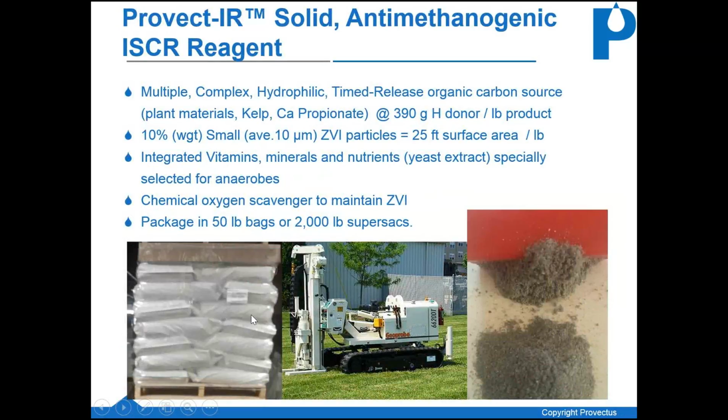So that's what Provect-IR is. It's very similar to EHC, which I developed 10 years ago, and if you saw it, you really wouldn't see any difference. That's our Provect-IR. Some of the improvements we've made, we have different plant materials in there as organic substrates. One of the patents that you saw on the table earlier describes kelp and seaweed and algae as a source of carbon. And there's a real benefit to that, because marine plants have a different profile than land-based plants have. So, B complexes, there's other vitamins and minerals in that anaerobes really like and need. And so there's a component of that to it. Different release characteristics, different composition profile. We also have very small iron particles.